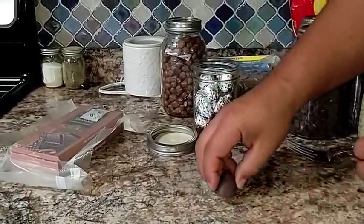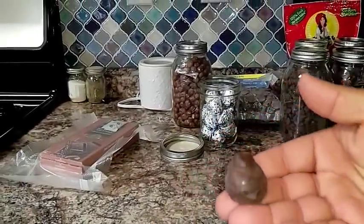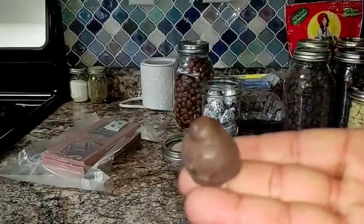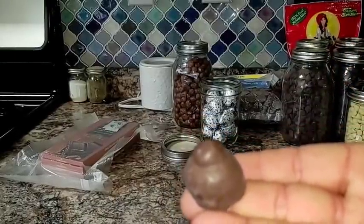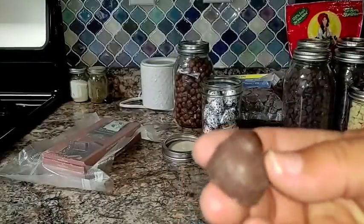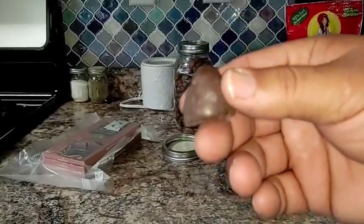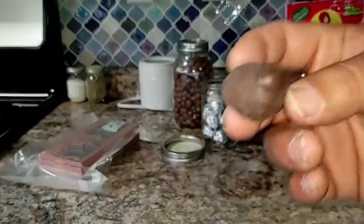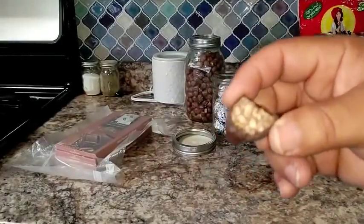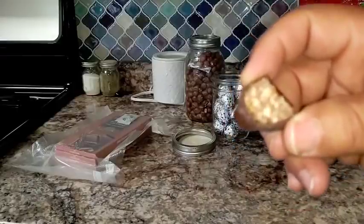And look at that. Look at that, ladies and gentlemen. This is after 6 years. This is 6 years old. Or not even that, it's older than 6 years old. The best buy date on this was 6 years ago. I'm going to take a bite out of it and show you what the inside looks like. And there is absolutely nothing wrong with this whatsoever.